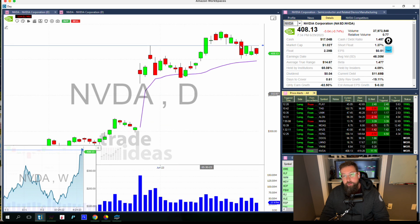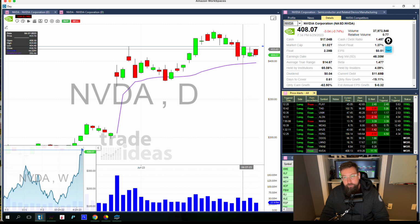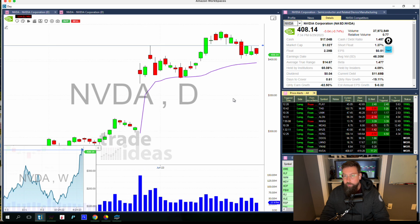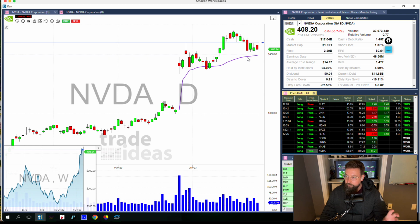Right, so we have this big red candle, and then this day is inside this day's, and then this day is inside this day's, and then this day is inside this day, right? And basically that just means that price is getting really tight. So if we move higher off this 400 level, I want to be involved. If we move lower, down through the 400 level, I'll probably sell my last little bit and move on. But I just want to be able to reload if this really tight consolidation in NVIDIA works higher.